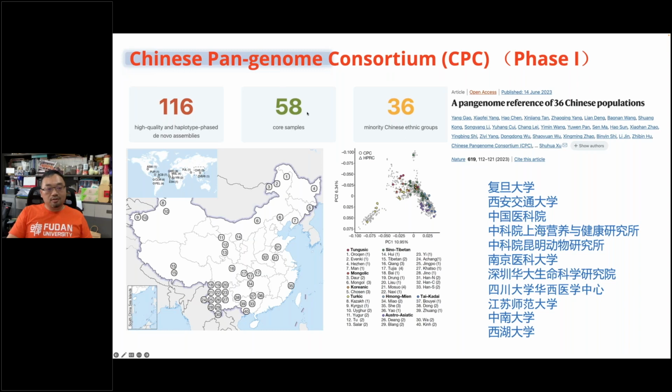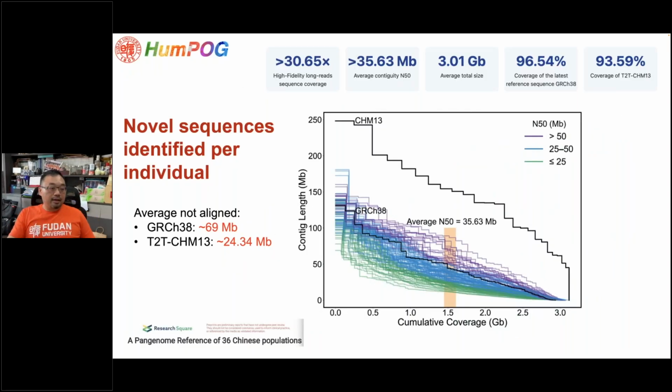Although the sample size was not large, it also represents very diverse ethnic groups in China. In total, we have 56 official ethnic groups in China, right? So now we cover 36. Okay, so of course this is a collaborative effort from many different universities and team members. So I will give you a very quick impression of those numbers. Of course, those are just some numbers regarding the data quality. So the average continuity, measured by N50 of the contigs, right, is 35 megabase pairs.